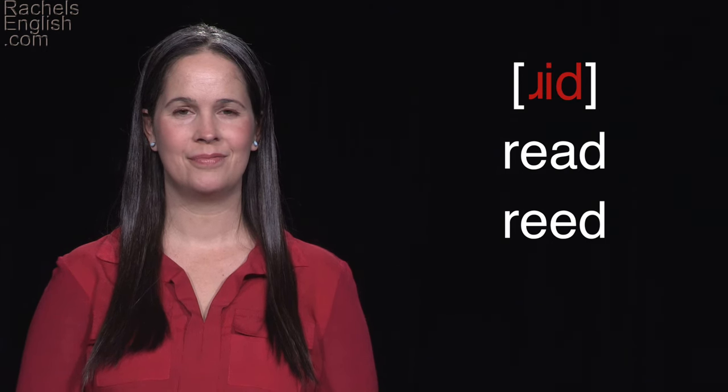Read. Did you notice READ was in the last two homophone pairs, pronounced differently? That's called a heteronym. One word is spelled the same as another word, but it's pronounced differently and has a different meaning.